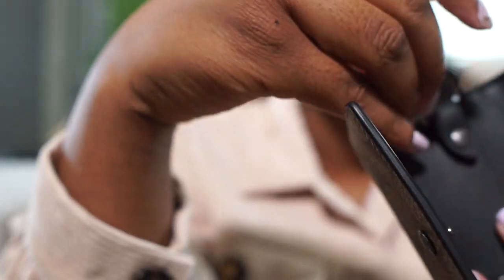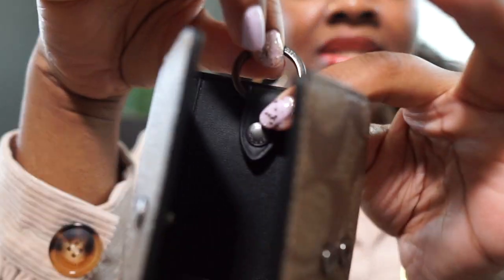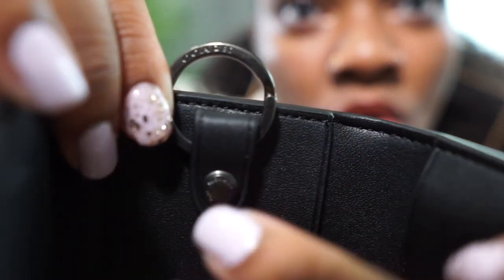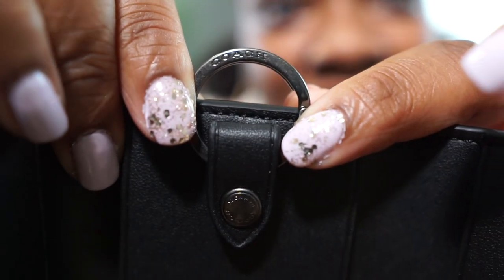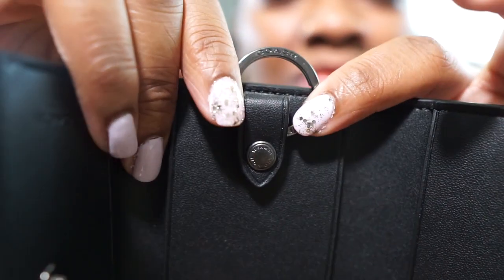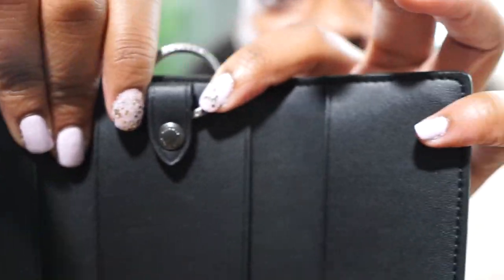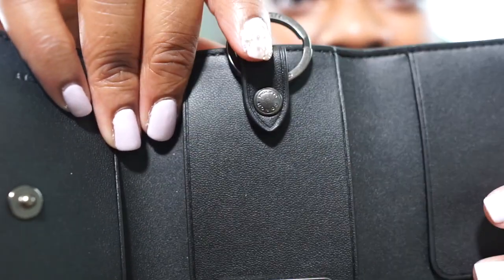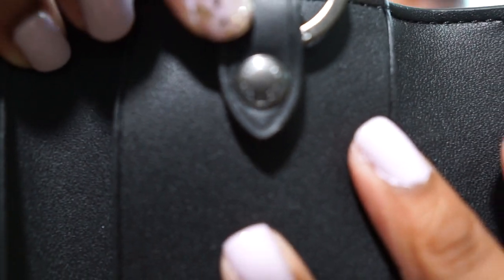Let me zoom in on it for you guys. So this is just a basic key ring, and I would believe this is like a gunmetal color, but it also has Coach on the key ring. Talk about details, you guys. Coach definitely invests in putting details, and that's why I was happy to spend my money on something a little bit more higher end than what I'm used to, because the details are so stunning, and I'm so happy that I invested in this because I love good detailing. And then you also see the Coach on this button right here. And so let me show you guys how it works.